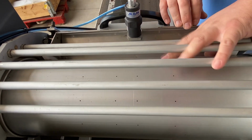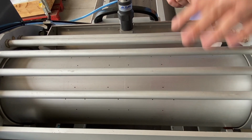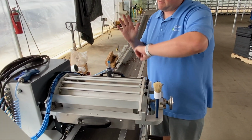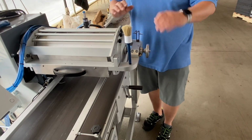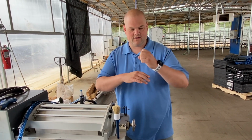And so these holes have a vacuum on them, and each little hole will pick up a seed as it rolls past. So you've got all these seeds in here, there's a vacuum, and each hole grabs a seed as it comes by and carries it through. Where it hits the bottom and needs to drop, there's a little slot that covers up the hole so that the vacuum gets cut off, and then it drops the seed.